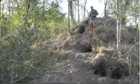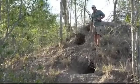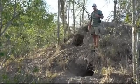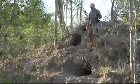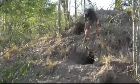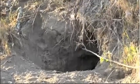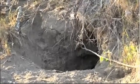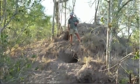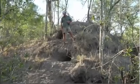There don't seem to be any fresh tracks here. I mean, there's certainly quite a few ant lions, which are little immature insects. They look like little dragonflies when they're adults, or lacewings. Now, what I'm going to do is knock. No warthog there at all. And there are no fresh tracks around here, so I don't think there's anything in this burrow. I may be missing something, but I'm pretty sure that it's empty.